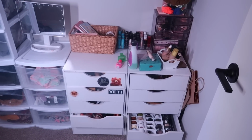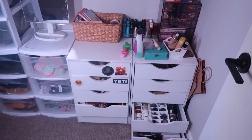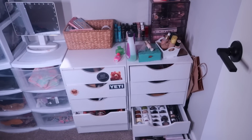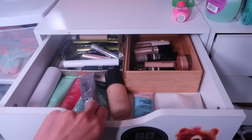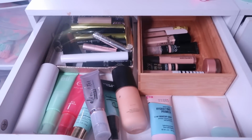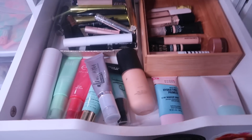Okay, we're in my closet, which, bear with me, I'm slowly but surely trying to clean my apartment and organize my makeup. I'm hoping by updating my makeup inventory, I'll slowly get through everything. I'm gonna get on the ground and start going through each drawer with you guys though. So in this drawer right here, we have my mascaras, my concealers, as well as my primers.